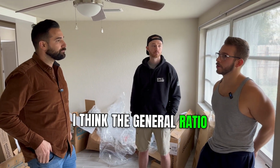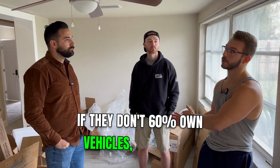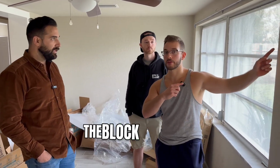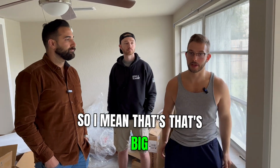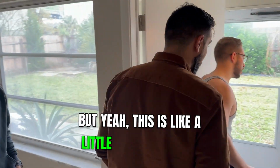I think the general ratio of tenants in Padsplit's database that own vehicles is 60% own vehicles, 40% don't. Yeah, correct. It's big because there's a bus stop right around the block from here. Yep. So I mean that's big. I like to buy houses near bus stops. Yeah, absolutely.